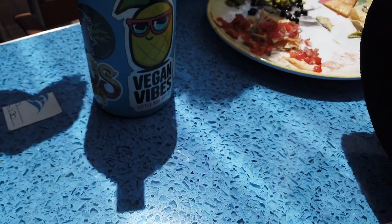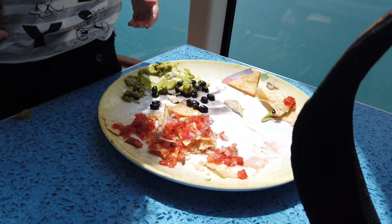And then we also actually stopped at Cabanas because they had build your own nachos. So we did that as well.